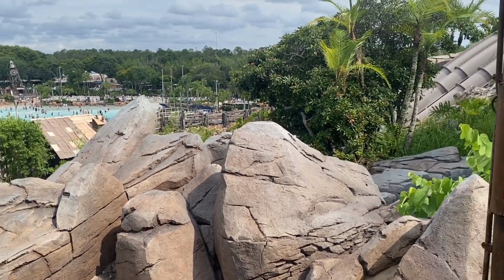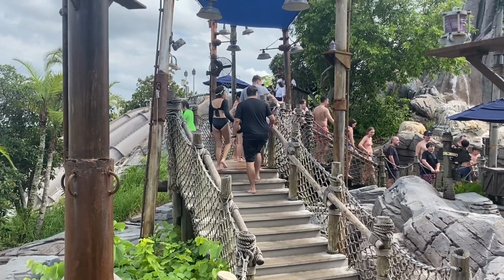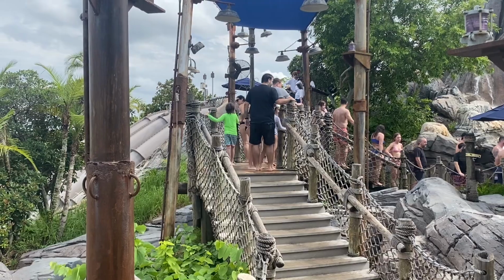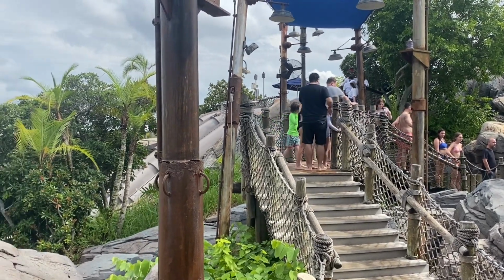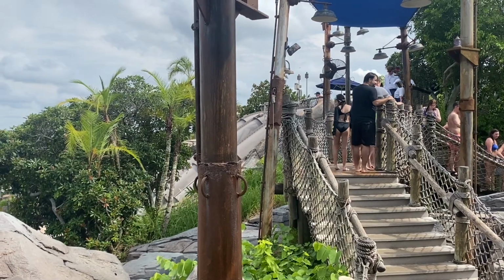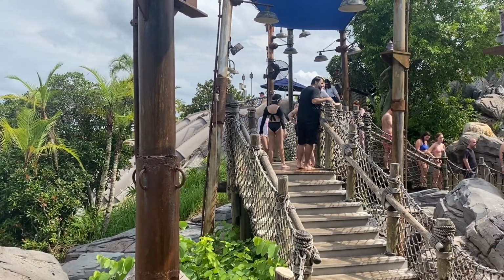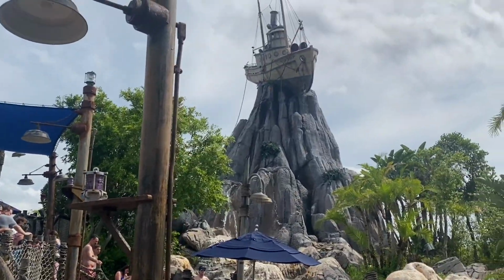Now at the very top there, right past that line where those people in the blue umbrella is, that's the straight drop. Now there's a separate stairwell to get up there, but people are going in now and they go, it's 6 feet, 45-degree angle, 5 stories straight into the water. Not for the faint of heart. And then here is probably our best shot of Miss Tilly's boat.